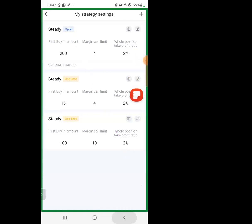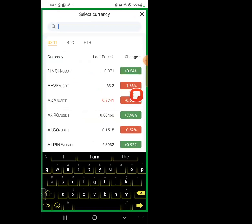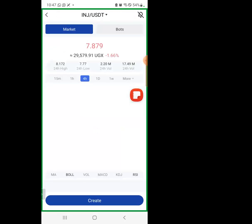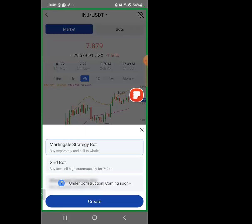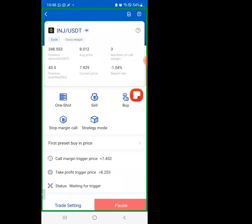Then you come on the trade, we look for it. It's called INCH. You tap INCH, you tap create, tap Martingale strategy bot, you tap the last, next, you tap the trade settings. This trade is already in. Okay, you see, I'm already trading it. Are you seeing it? But this is a budget of just $400. Okay, $400 only. But it's already trading.